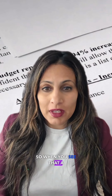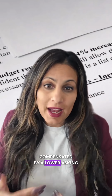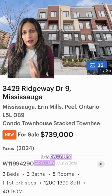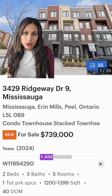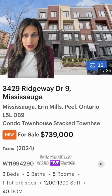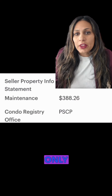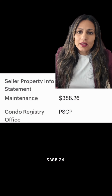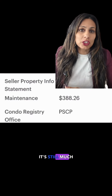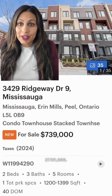So when you see that a maintenance fee is super high, it's usually compensated by a lower asking price when it's for sale. Now look at this condo right here. It's roughly around the same size, between 12 to 1400 square feet. It's quite large. It is actually only 5 years old, and you're going to see the maintenance fees on this one. Maintenance fees are only $388.26. Doesn't include all the utilities, but even if you work that out, it's still much lower than the other one. But check out the price. It's $739. Big difference, right?